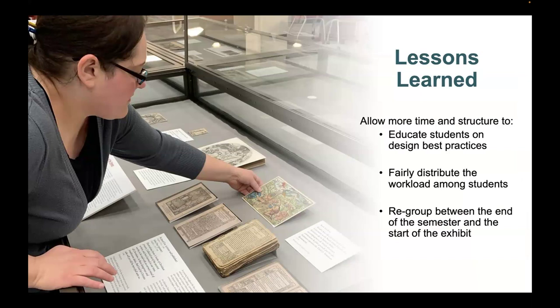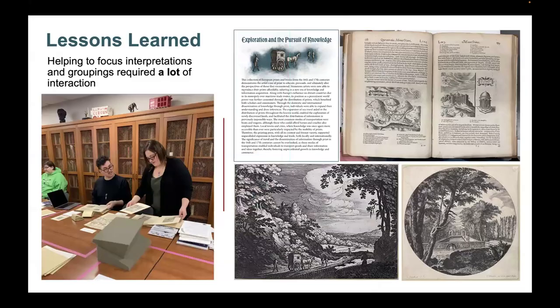In the rush to complete design work, some work was incomplete and Illustrator and InDesign files were improperly packaged. And this created a huge amount of additional work for me to rebuild those files after the students had left for the semester. In the future, we really need to more clearly articulate and plan for design-related tasks. We need to be ready to pivot when needed and to allocate more work time between the semester and installation.